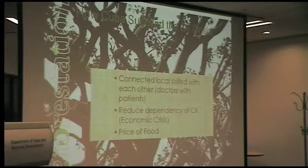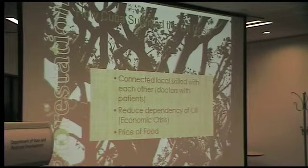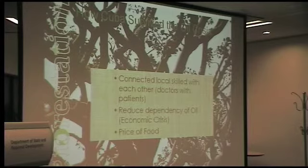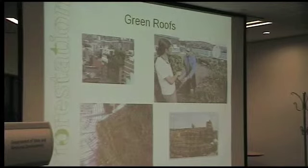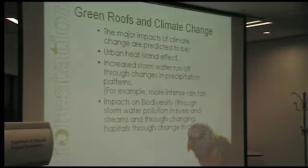One of the aspects of climate change, obviously, is that food will be more scarce as we go on and transportation will be more difficult, so developing local forms of production is quite an important aim. If you jump to the next slide, just a few pictures of green roofs in case anyone hasn't seen them before. There's a few walls there as well. And we might jump to the next one as well.